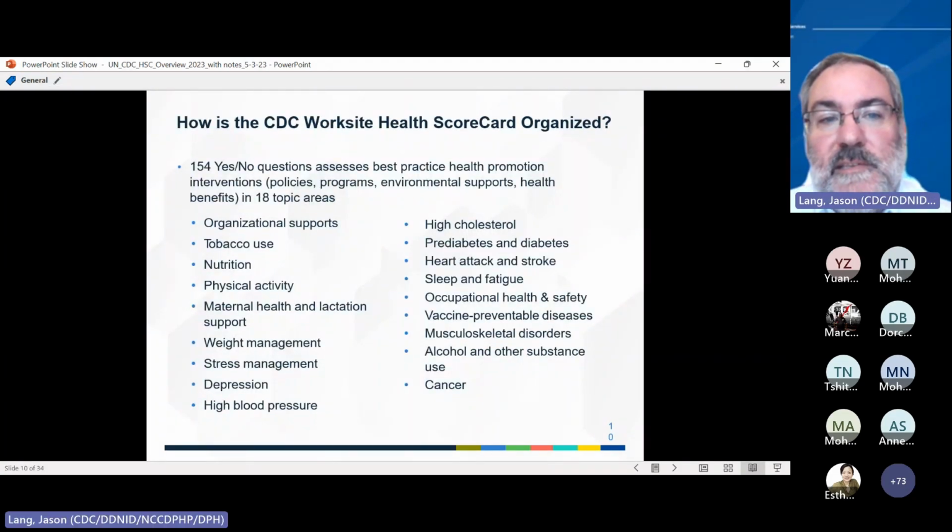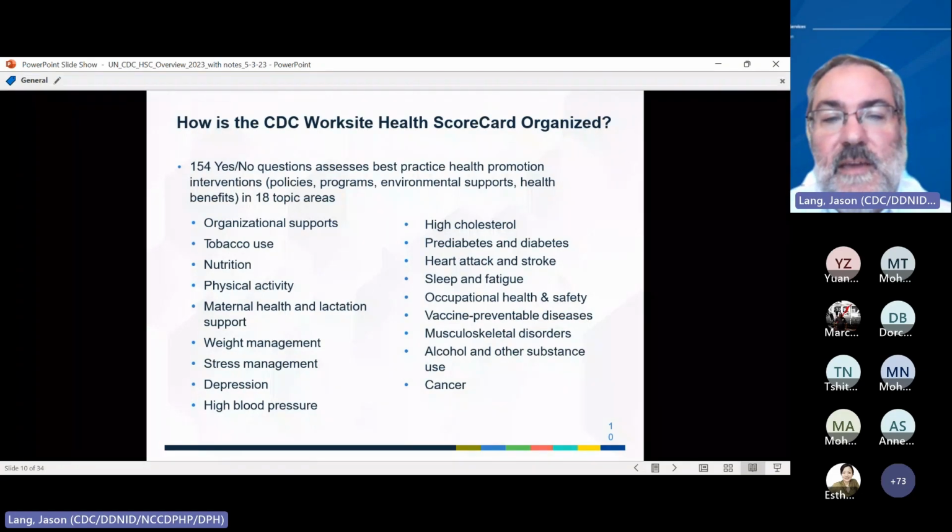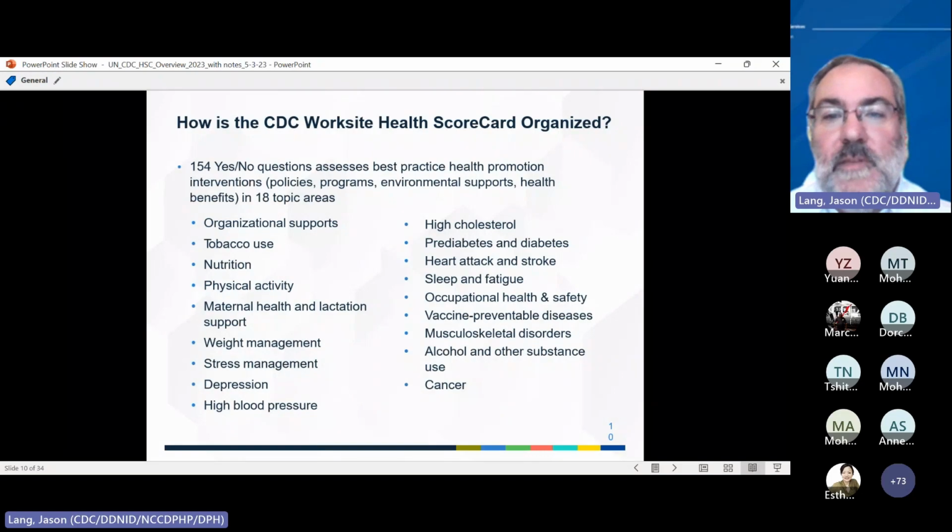The scorecard is 154 items. Every question is a yes/no question, so it is an all or nothing proposition. It really asks employers, do you currently have this type of intervention in place? Yes or no. So you don't get any partial credit for we're thinking about it, we're planning it, we plan to do it next year. It's whether you have it today or you do not. It's broken down into 18 different topical areas, which are shown on the slide here.